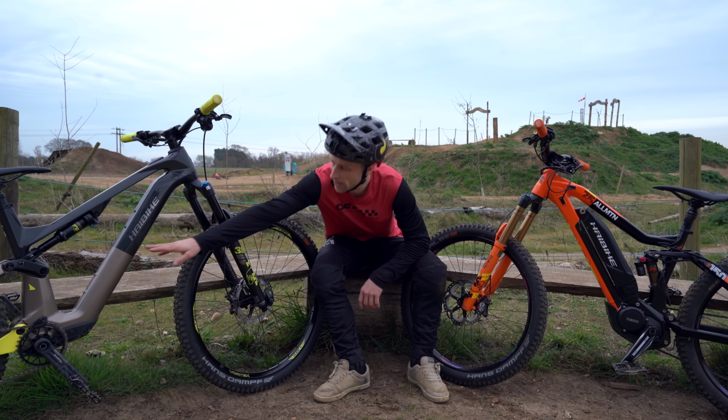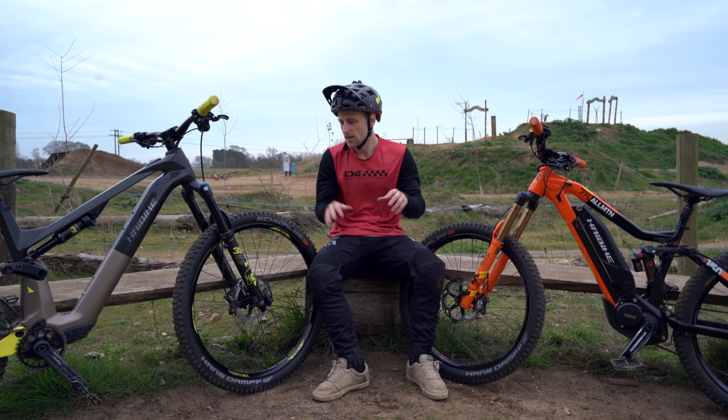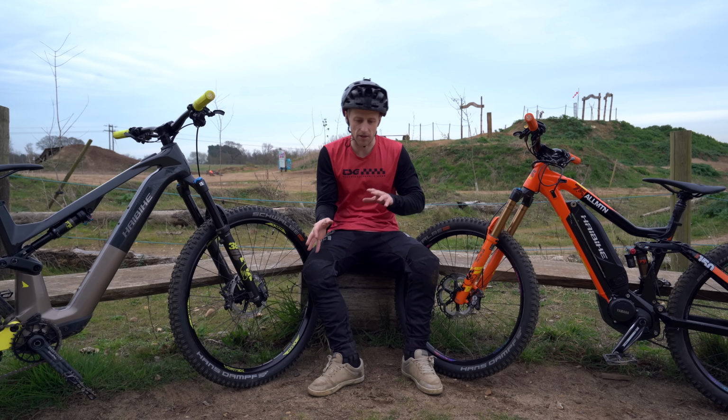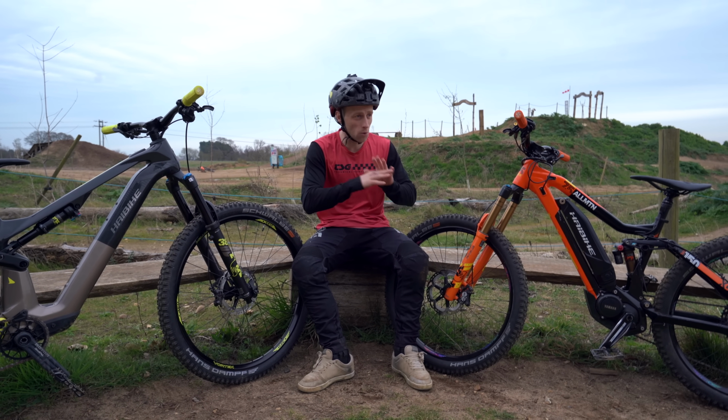This bike, the battery and the motor is all very low, meaning it has a lower center of gravity, and that just makes it handle better, it makes it turn better, it makes it easier to lift the front wheel up. And you can really notice that on all aspects of riding.